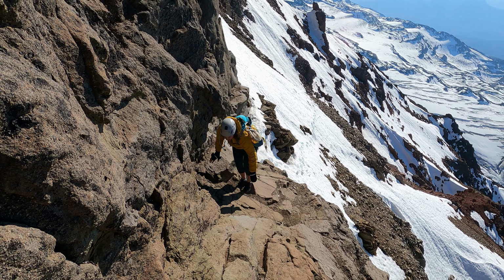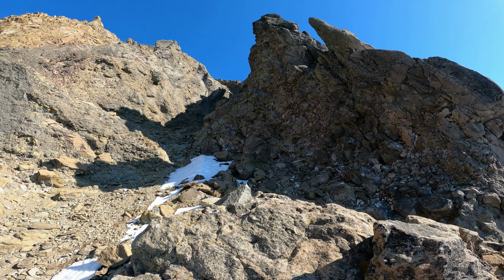After the traverse, you come to the bowling alley. The lower section is moderate scrambling. As it gets steeper, the route becomes less obvious. We went straight up the gully, only to realize later that the correct route headed up and to the right. It was supposed to be class 4, but the way we went was certainly harder.